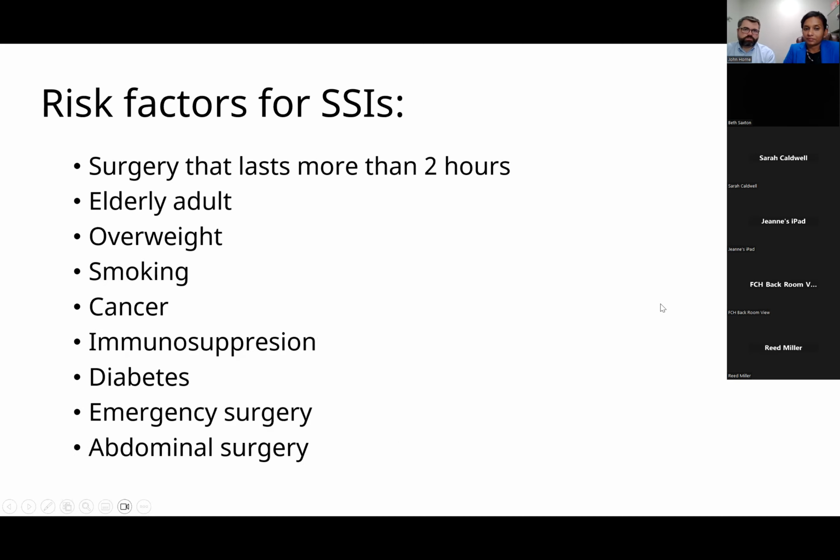So, risk factors for surgical site infection: surgery that lasts more than 2 hours, elderly adults, overweight, smoking, a history of cancer, immunosuppression, diabetes, emergency surgery, so if it happens emergently, and then abdominal surgeries. These are just some of the risk factors. I think there are a whole host of risk factors, but this is a really good, quick list of high risk factors.